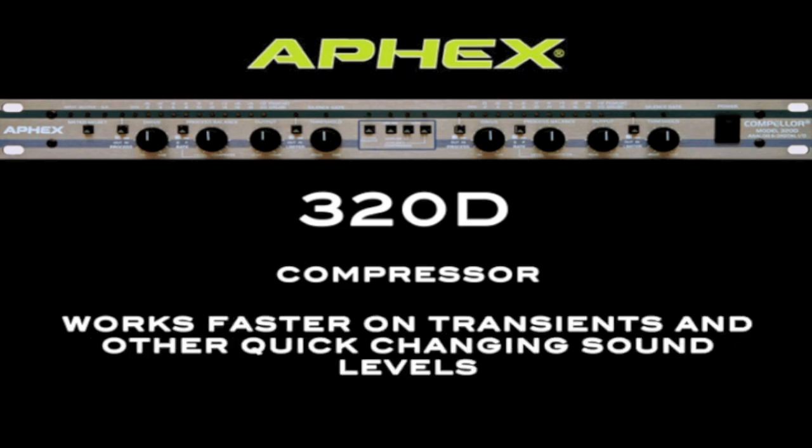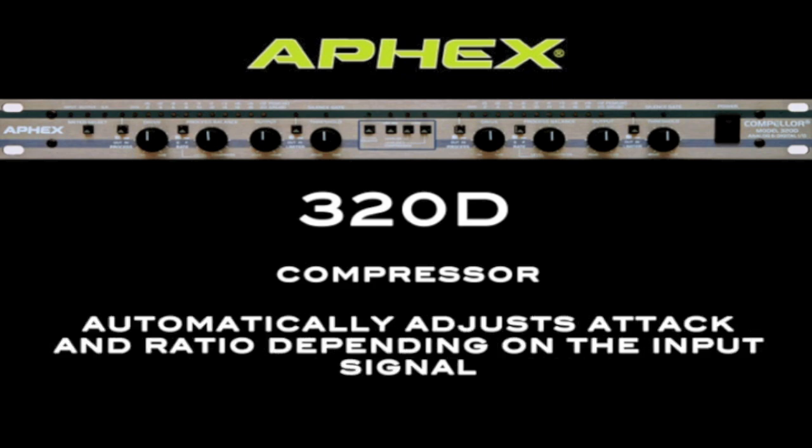You see, the compressor can work faster on transients and other quick changing sound levels, whereas the leveler works slowly over time. The compressor automatically adjusts the attack and ratio settings depending upon the input signal. This is very unique as other compressors have to be set up specifically for an input source. If the input source changes, the settings on the compressor will have to change accordingly. Not so with the Compellor. It does all of this for you.